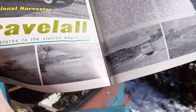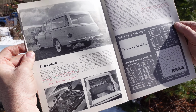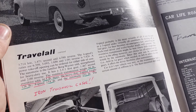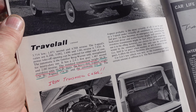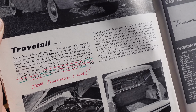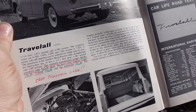Now this is a two-wheel drive, the one they're showing, and on the next page they have more data here. They say here the standard transmission weighs 60 pounds, overdrive adds 30.5 pounds, the heavy-duty 3-speed weighs 126 pounds, the 4-speed 154 pounds, and the automatic 231 pounds. Again, those are all cast iron transmissions.